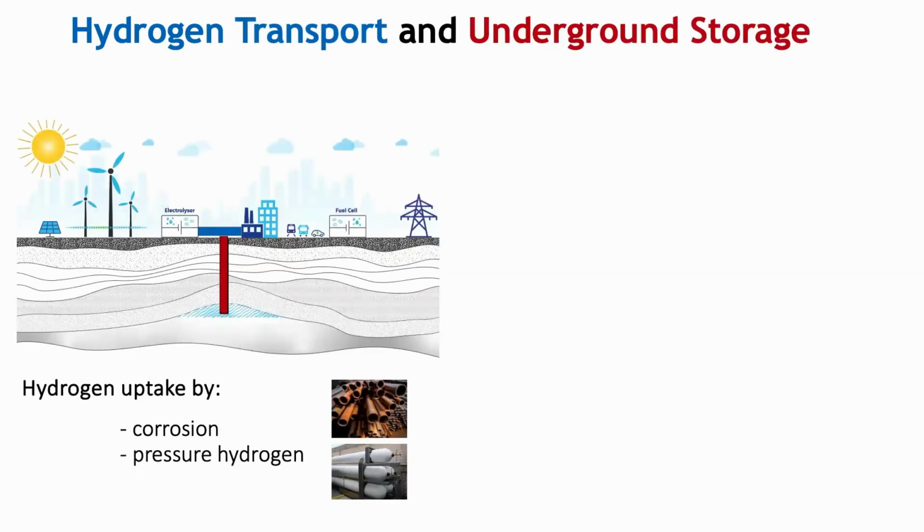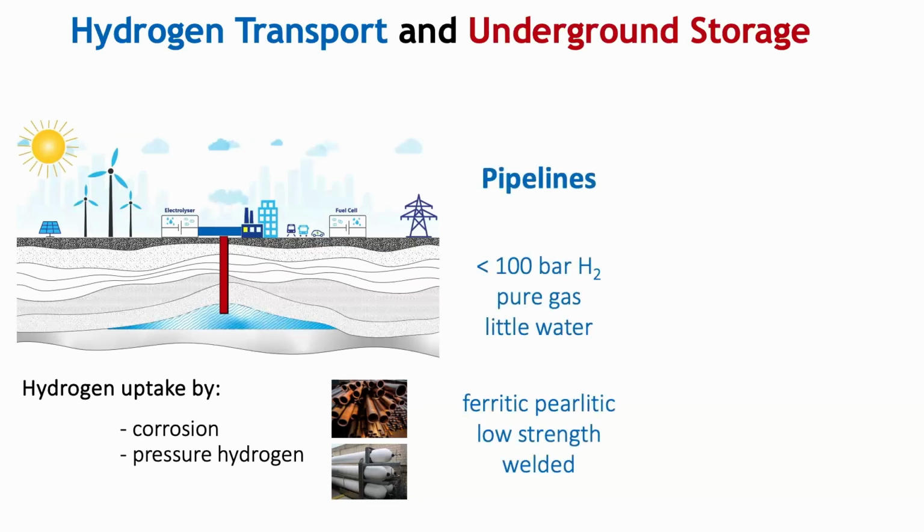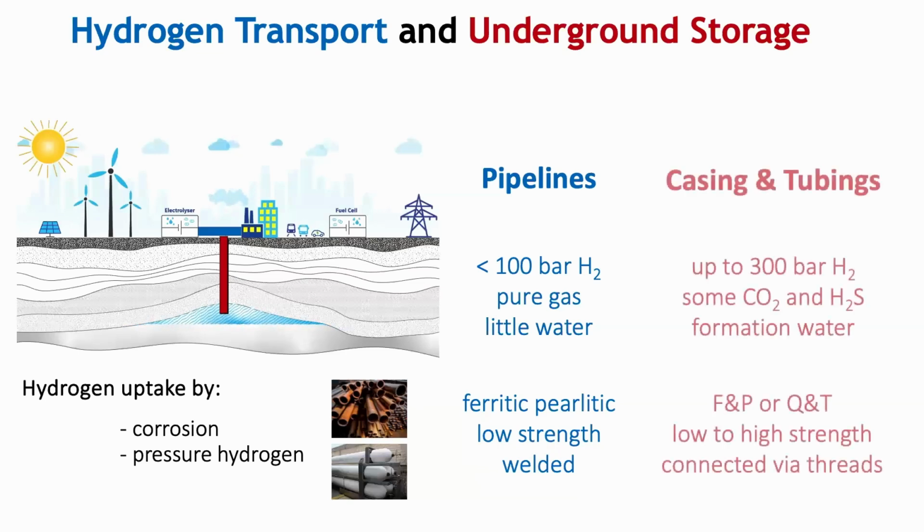So now I want to explain a little bit what is the difference between a pipeline and casing and tubings. Pipelines are used or will be used for hydrogen transport, whereas casing and tubings are used for hydrogen underground storage. Condition-wise, pipelines are exposed to pressures of around 70 bar pure hydrogen gas, whereas casings and tubings are exposed to pressures up to 300 bar.